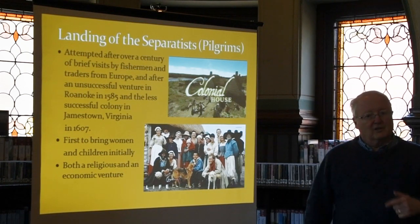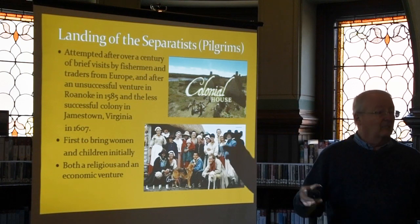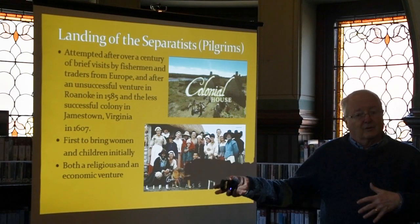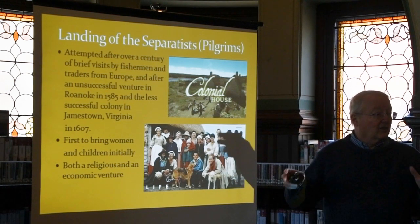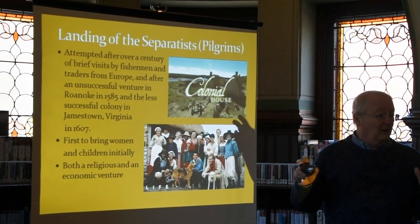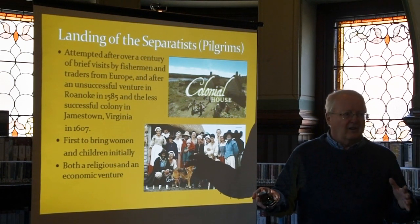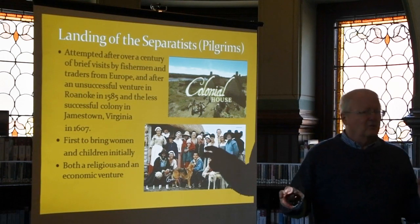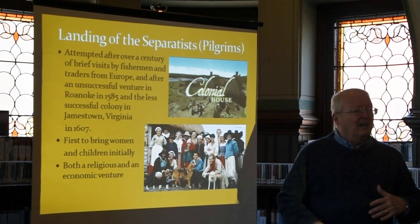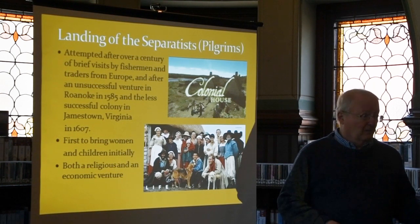So when women and children arrived at Patuxet, or what we call Plymouth, Massasoit's scouts said, there's something going on here that we need to pay attention to. This is a different group of people. And not a very hardy group of people, by the way. Remember, 50 of the 102 people who came on the Mayflower had died by the following March. They were in terrible shape.